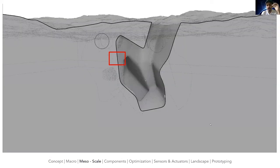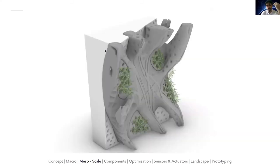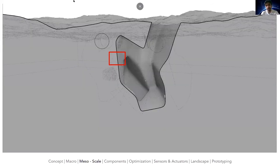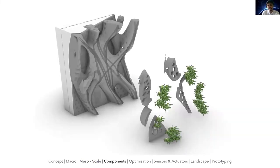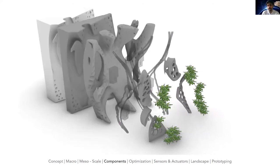So our aim was to look at a fragment and see whether all these ideas work or not, to see at what level the speculation could go. So our idea was to develop a fragment, which is like an integrated panel which is able to host plants. So this fragment is, if you see the cave, we chose a fragment from this part and we tried to develop it. So you can see it has various layers to it.